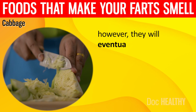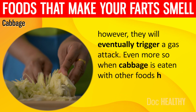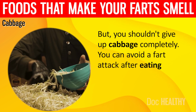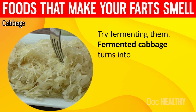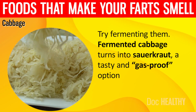However, they will eventually trigger a gas attack, and even more so when cabbage is eaten with other foods high in sulfur. But you shouldn't give up cabbage completely. You can avoid a fart attack after eating cabbage if you follow these steps. Try fermenting them. Fermented cabbage turns into sauerkraut, a tasty and gas-proof option.